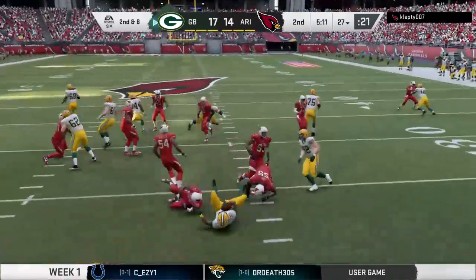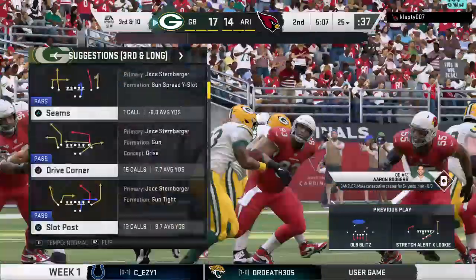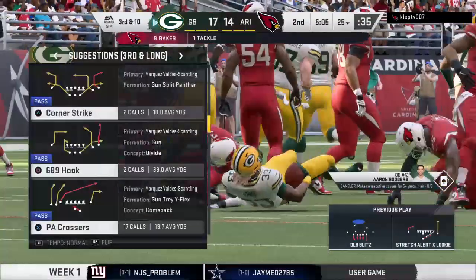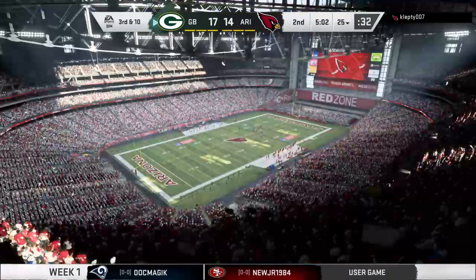Rodgers with a give. It's Aaron Jones. And he still has yet to get on track in this first half as they're going to stop him behind the line. Call it a loss of 2 on the play. And it'll be 3rd and 10 now.